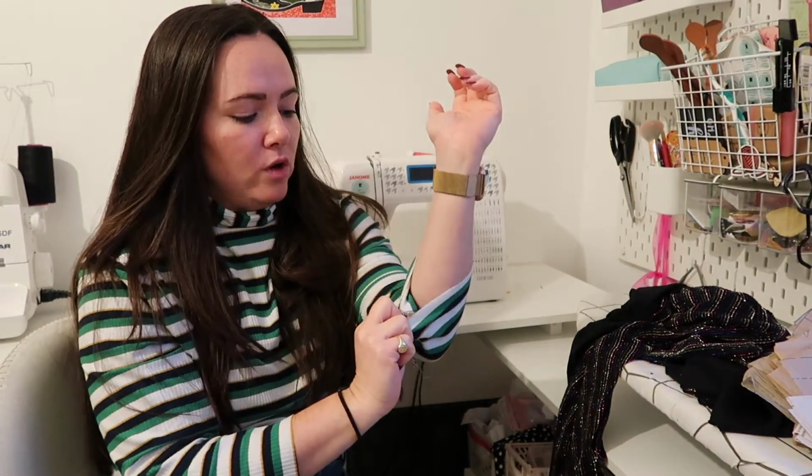I was debating whether to do the whole thing on the overlocker. I did all of this just on the overlocker. Yeah, I've got my toile on because I tried it on to see where the shoulders ended, and then it's really comfy, so I haven't taken it off. So I could do the whole thing on the overlocker.